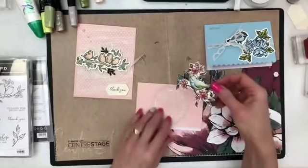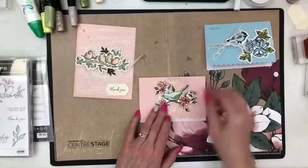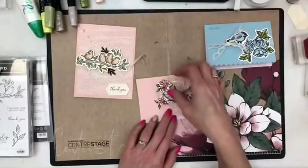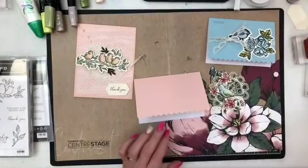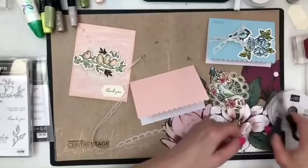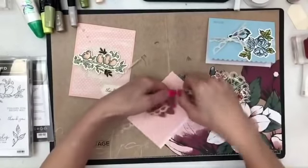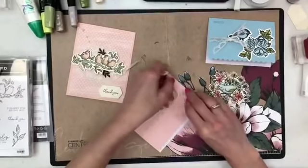And I already cut out, I did a fussy cutting here. And I'm going to put that right in there, but not before I add some ribbon. So let's use the ribbon that does go to this. Sweet. And I'm just going to tie it on the side here.